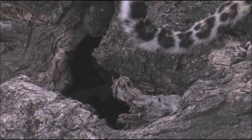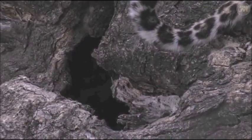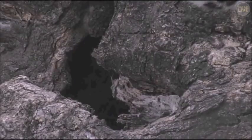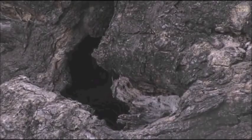Joshua, you are curious to know if we know the gender of the cub yet. We don't know. It's still a little bit young. Tristan, who works with me, says he thinks it might be a female. We're just going to have to wait and see. If it comes out and shows itself, I will show you how to tell the difference.